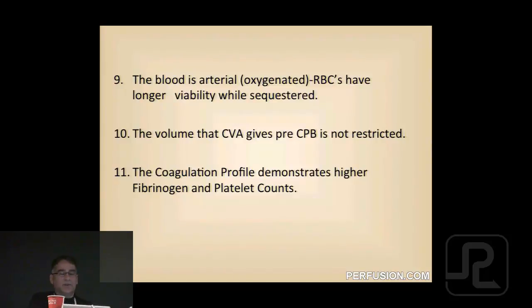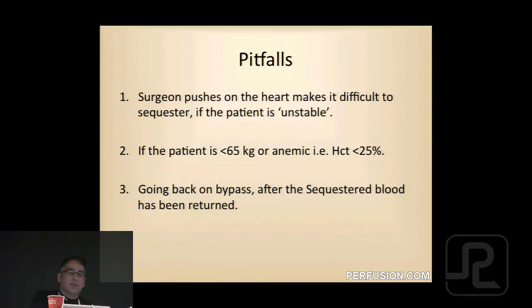The pitfalls of this. We cannot do this if the surgeon is pushing in the heart, as that makes it difficult, or if the patient is unstable, or if the patient is less than 60 kilos or anemic. If we do sequestration but end up going back on bypass, we return the blood back to the patient, but it could be a little bit of a waste. But all in all, it's still a good thing.